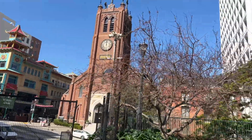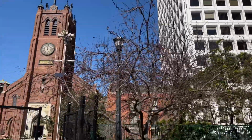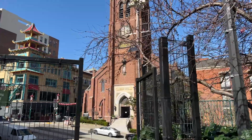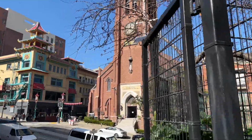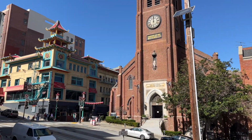And you can see it's not close to the tallest building anymore around here. But St. Mary's Cathedral, it's one of the oldest buildings in the city. We still have a very young city here in San Francisco. Now, in 1906, this was one of the major events that changed the city forever.